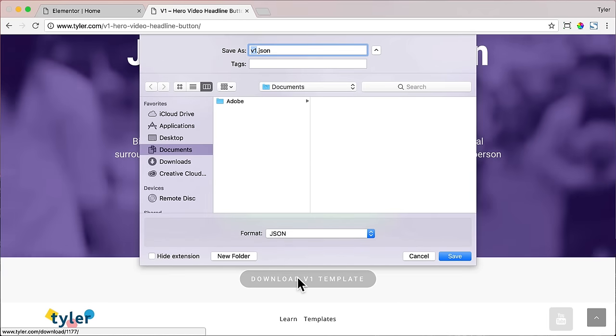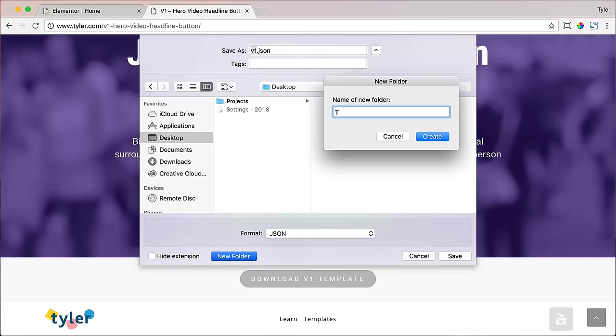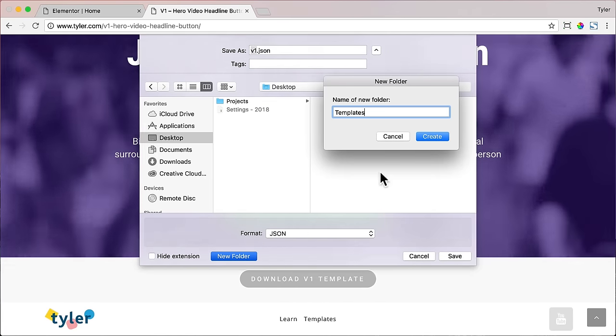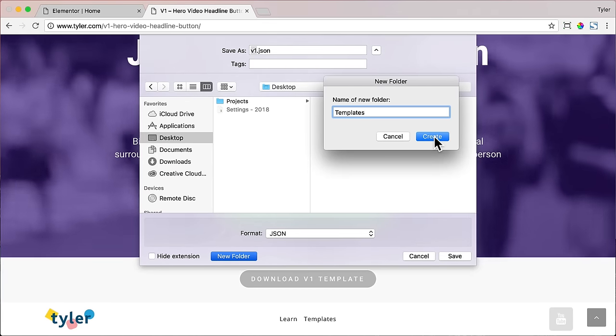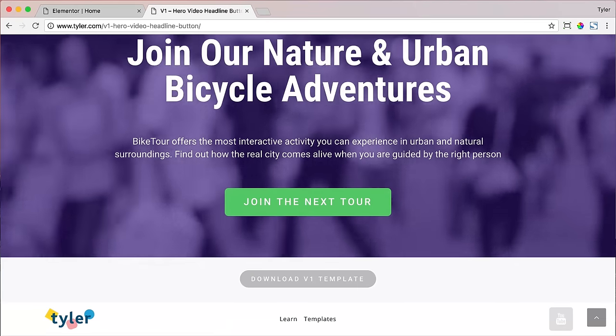And all we have to do is click on the download V1 template. And I'm just going to save it to my desktop in a new folder called templates and press create. Of course, you can save the file wherever you want, and I'm going to save it there.